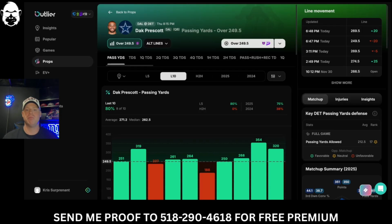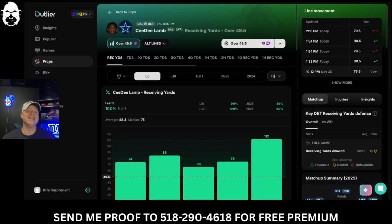This game has huge implications. Dak Prescott could get 300. I love him for 250, so that's player prop number 1: Dak Prescott, over 249.5 yards. And we're correlating that with CeeDee Lamb for 50 yards.